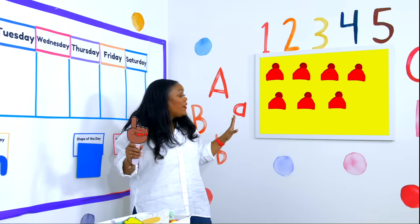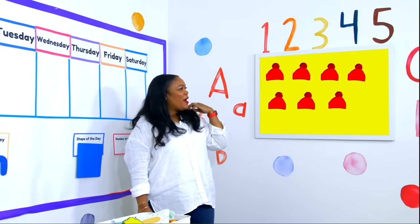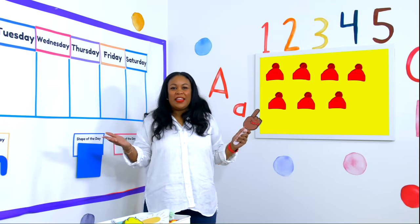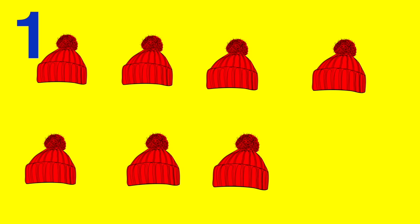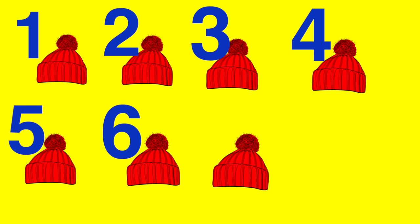Oh, look at that. There are hats on our board. Oh my goodness, look at those hats. How many hats can you count? Let's count together. I'll point with the pointer. You help me count. Here we go. 1, 2, 3, 4, 5, 6, 7. 7 hats. How many hats are there? 7! There are 7 hats.